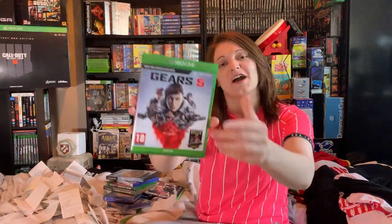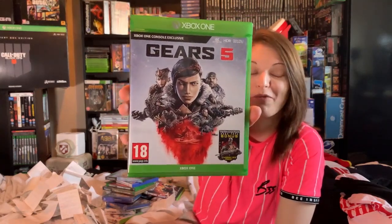Like I mentioned earlier, I got a brand new game. This was brand new, so we're dipping again into modern gaming. It is Gears 5. Obviously at the time of recording now it will be a lot cheaper, but this was when it had literally first come out and I was dying to play it, but I couldn't afford to part with 50 quid cash. So I took that opportunity.